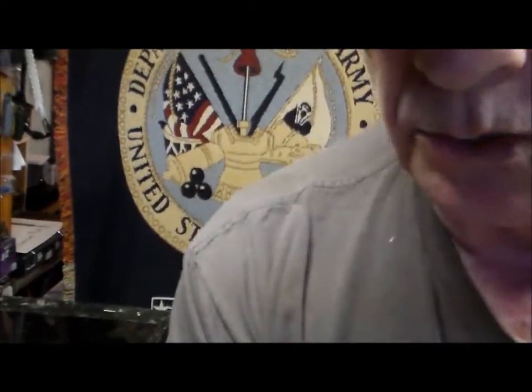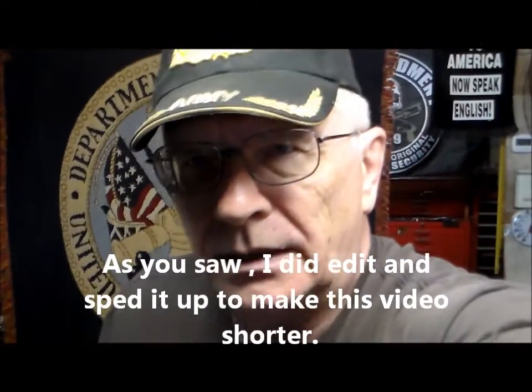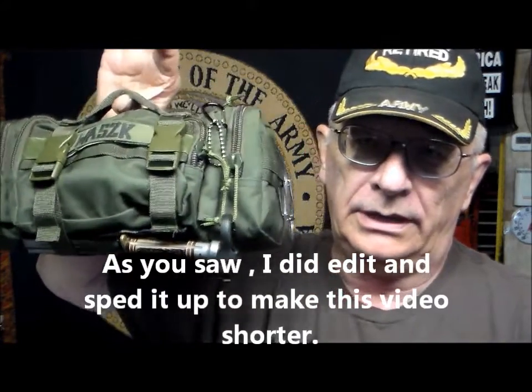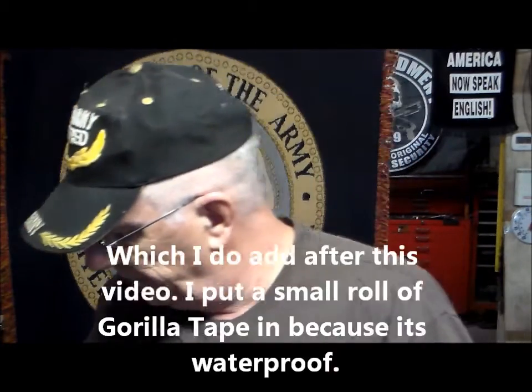I hope I'm going to be able to edit that and speed that up once I get it on the computer. But there it is. Now this is going to stay on my truck. This comes out to exactly 4 pounds. It has 5 C's plus 5 redundant C's minus 1. I could always put that in.